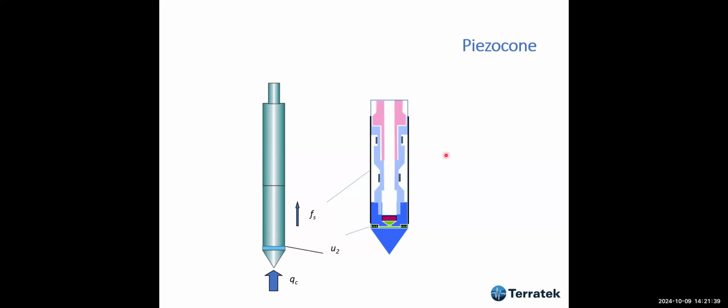Internally, the cone has at least two load cells and a pore pressure transducer here. So this is the pore pressure transducer. Here, there's one load cell that measures the cone tip resistance, and another one that measures the sleeve friction. Sometimes we have an additional cone in which one only measures tip resistance and the other measures both tip and friction, so we have to subtract the tip measurement in order to get the friction. Okay.